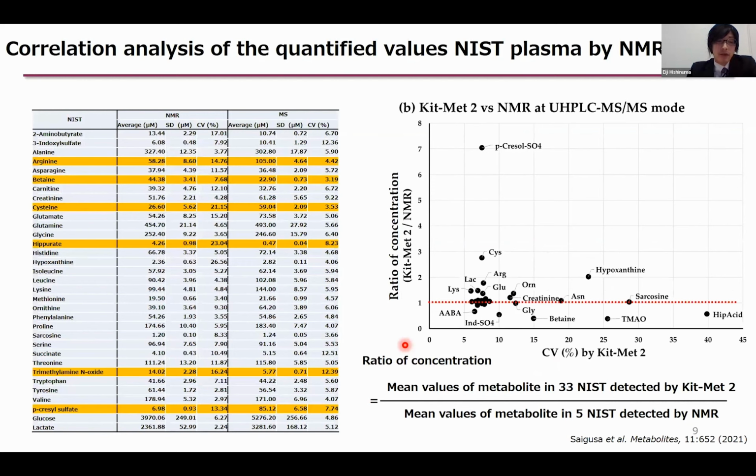This data compares the quantitative values of representative metabolites using the kit with those measured by NMR. The graph on the right shows the ratio of the respective quantitative values, and most of the metabolites have well correlated quantitative values, while the 6 metabolites shown in orange have more than twofold differences, indicating differences depending on the quantification method.